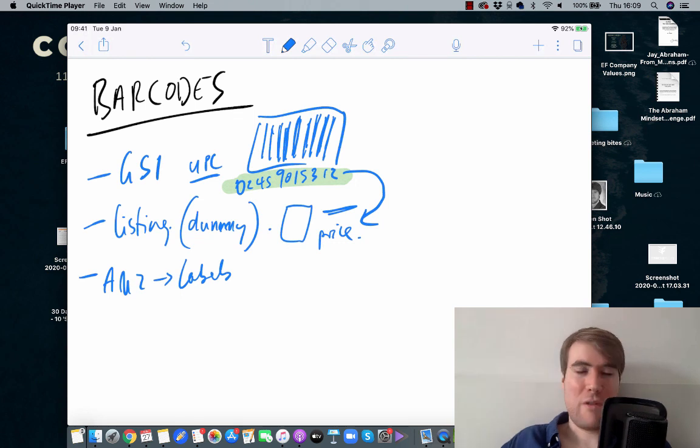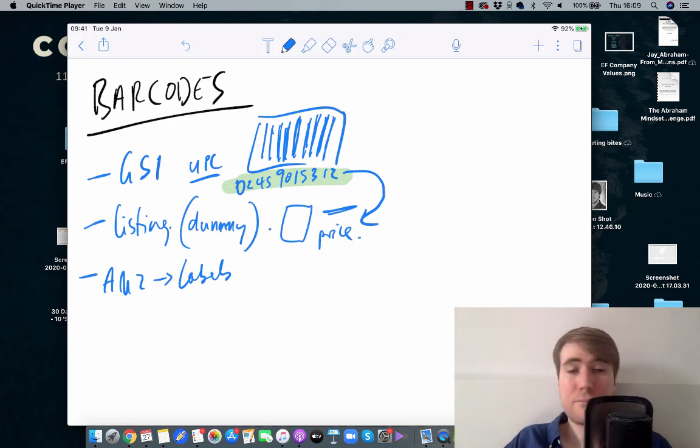And that's what I recommend, because it's much easier than buying a label printer and doing it yourself. If you happen to have a label printer, then yeah, you can do it, and that's fine. It's whatever's easier for you, but usually getting Amazon to do it is a lot simpler. Once that's done, and you've got Amazon to print your labels, right?